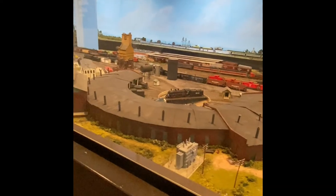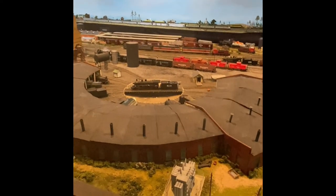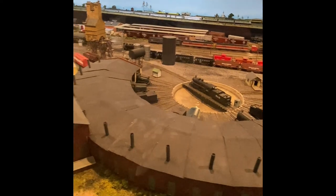Yep. And this is the roundhouse. This is the roundhouse right here. And any other little cool things? It pretty much changes the trains and the different tracks and all that.